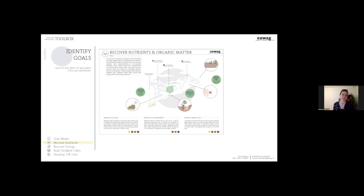The first set of guides in the toolbox describe the goals that may prompt practitioners' interest in implementing resource-oriented sanitation. We felt it was important to include this set of guides because often when we exchange with stakeholders who want to do something innovative or green with their sanitation system, they don't know what they want to do, and they also often have not defined why they want to do it. So we want to offer them a way to create, or at least define, their why.